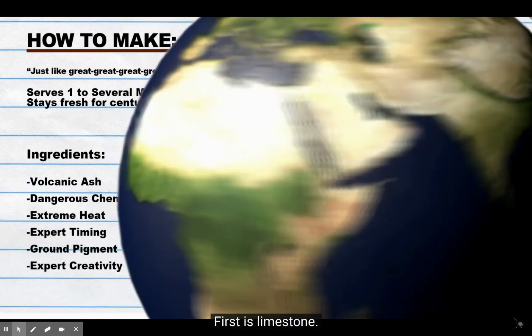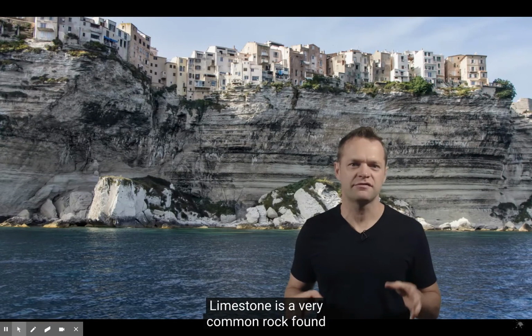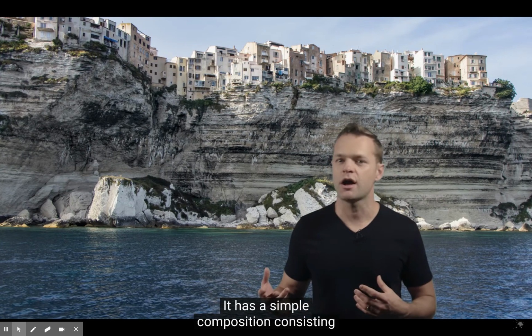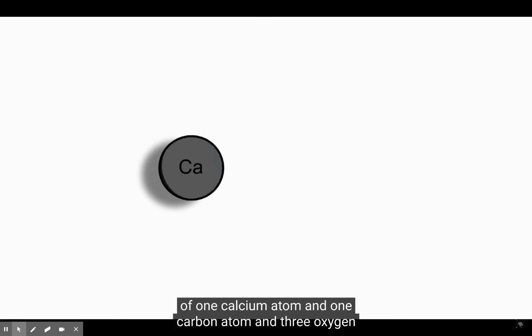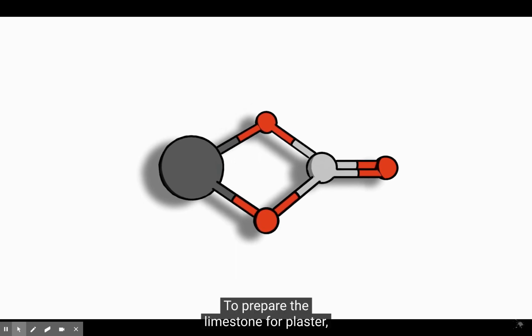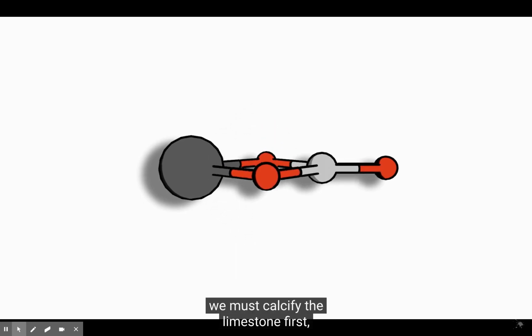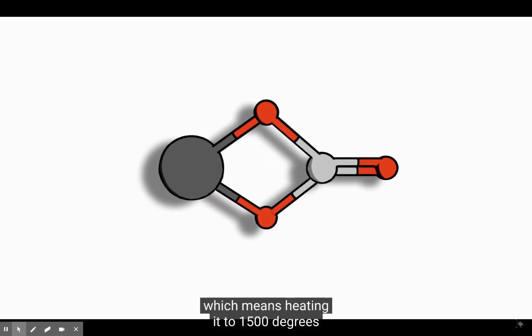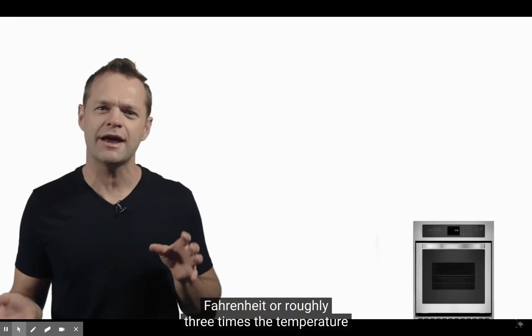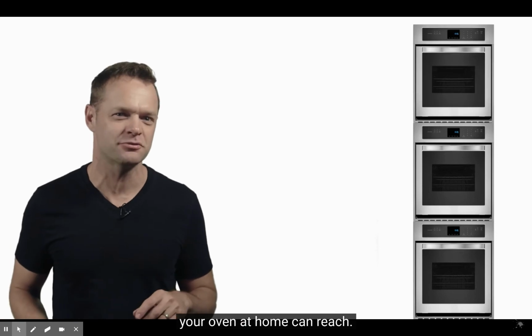First is limestone. Limestone is a very common rock found in shallow, calm, warm marine waters. It has a simple composition consisting of 1 calcium atom, 1 carbon atom, and 3 oxygen atoms. To prepare the limestone for plaster, we must calcify the limestone first, which means heating it to 1500 degrees Fahrenheit, or roughly 3 times the temperature your oven at home can reach.